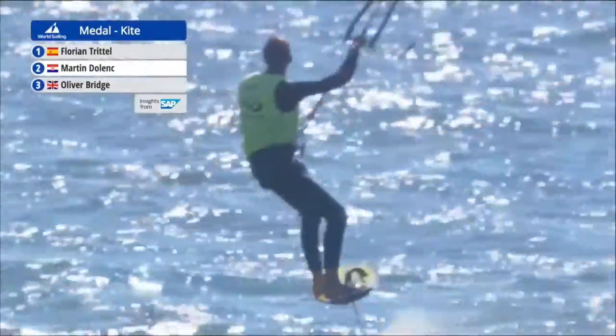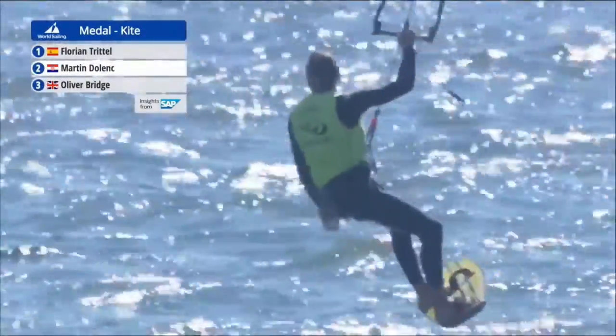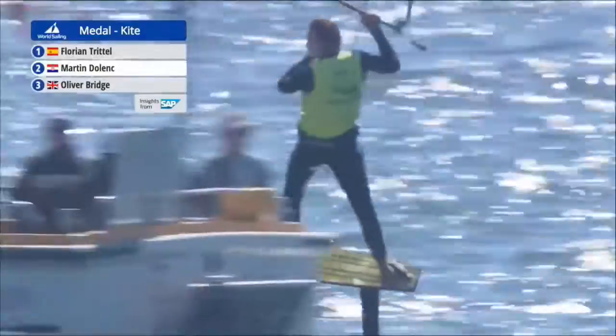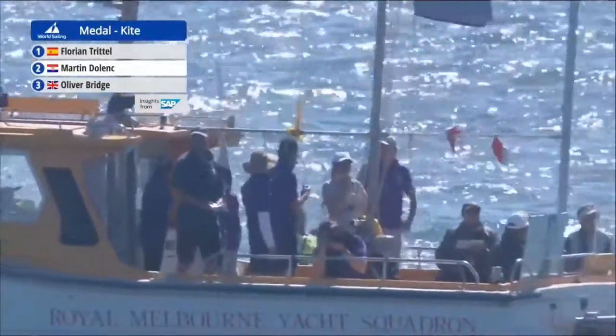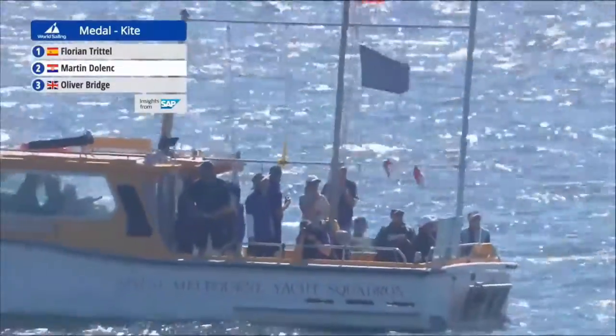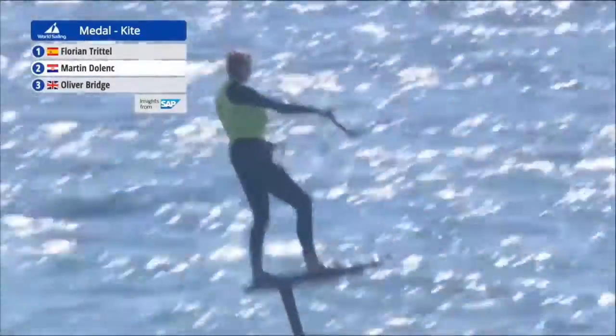I think this is coming up now. We will get final confirmation. Everything is not 100% clear. What happened so fast? And there's Ollie Bridge through the line. Not quite the race he was hoping for, but 2 more still to go.